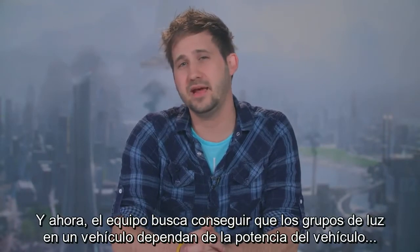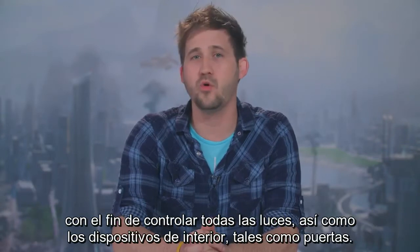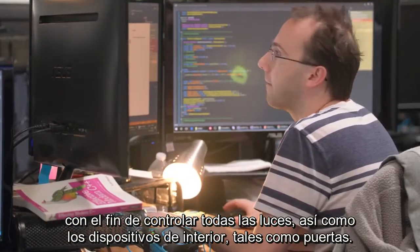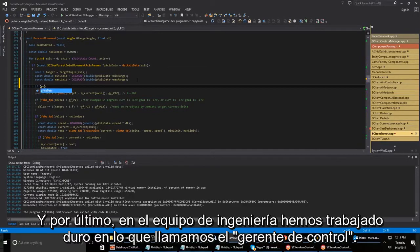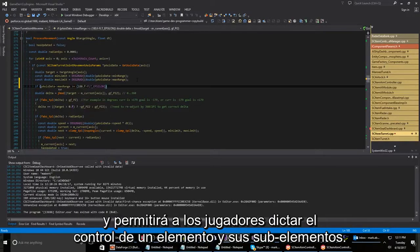Next, the team aims to get the light groups on a vehicle to rely on the vehicle's power in order to control all lights as well as interior devices such as doors. And lastly, on the engineering team, we've been hard at work on what we call the control manager. This system will automatically give authority over items across the game and will allow players to dictate the control of an item and its sub-items.